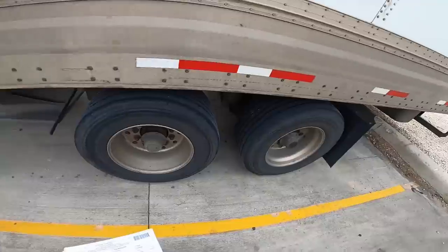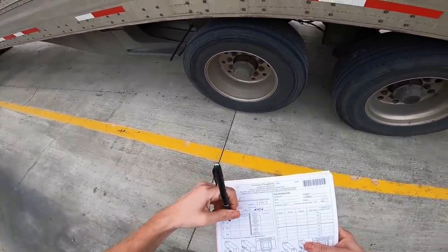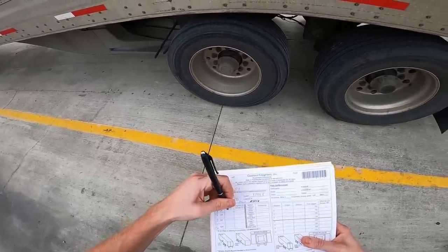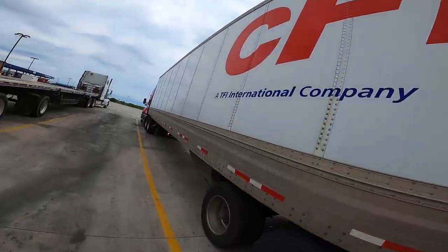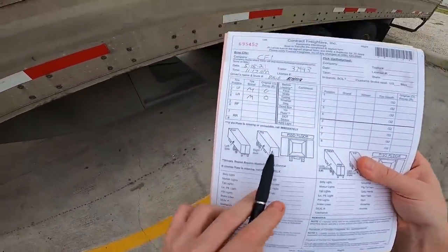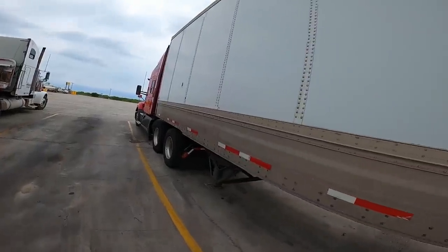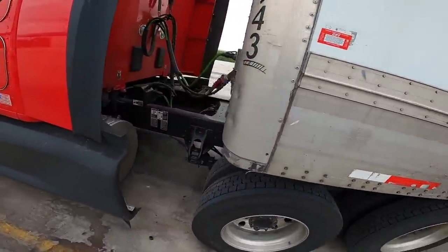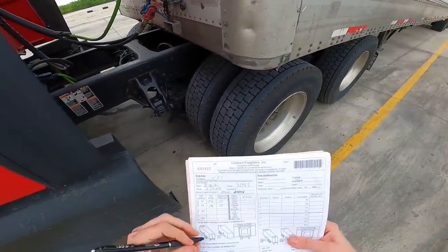All right, let's see. So both of these are gonna be Michelin. If you have left front, left right, we're gonna do Michelin and Michelin for the left side. And we're gonna look for any damage on the trailer basically, because you have a little trailer diagram here and you have to mark any damage that's on the trailer. I don't see anything.